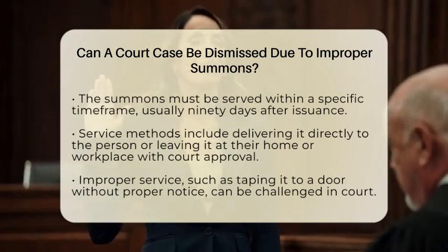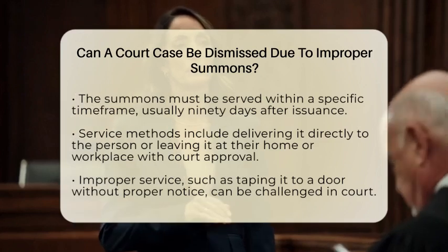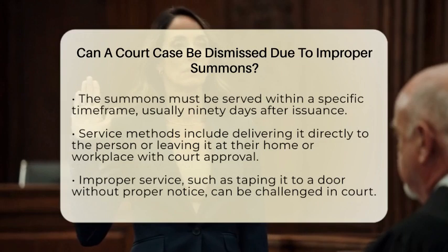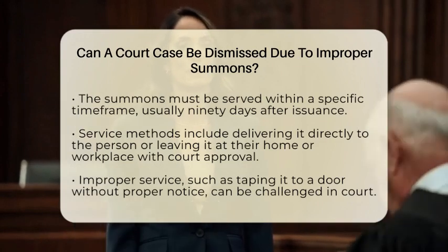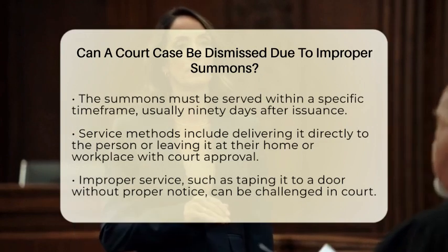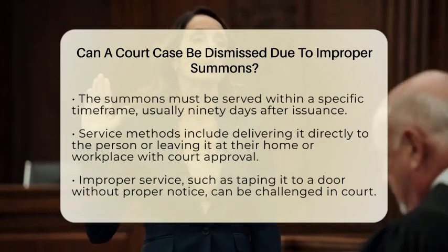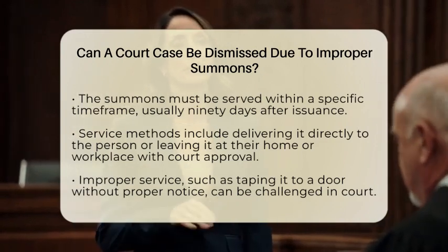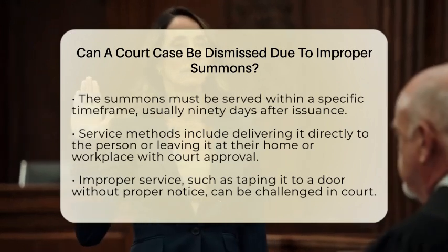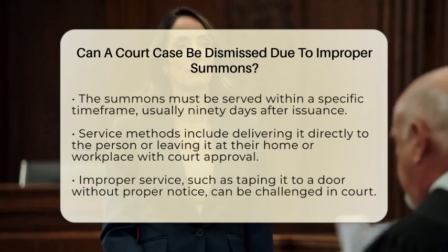There are different ways to serve a summons. The most common way is to give it directly to the person involved. Sometimes, it can be left with someone at their home or workplace if approved by the court. But if the summons is left in an improper way, like taped to a door without proper notice, it can be challenged. If the service is not proper, the defendant can ask the court to dismiss the case.